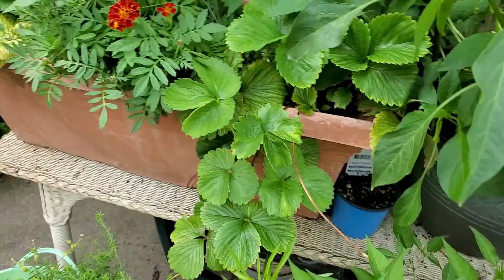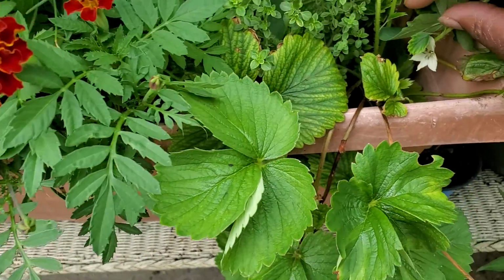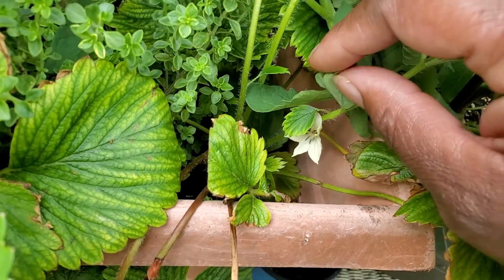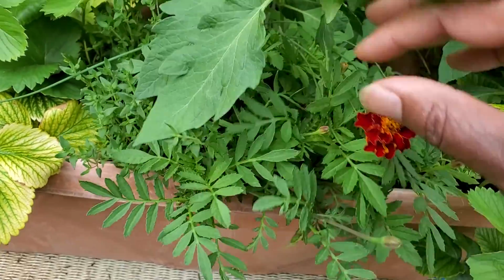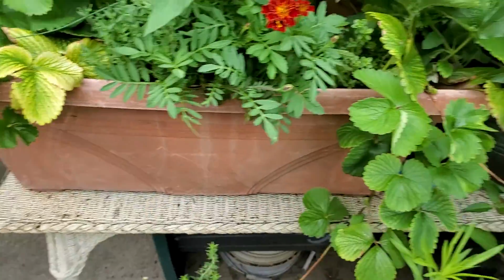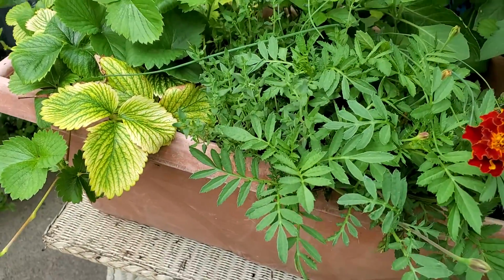Butter pecan. And I'm so happy I saw a blossom out here this morning. I came out this morning, so I do have a strawberry blossom. Yay! Lots of strawberry in here. This is my herb bed right here. But it's a strawberry patch and herb bed.